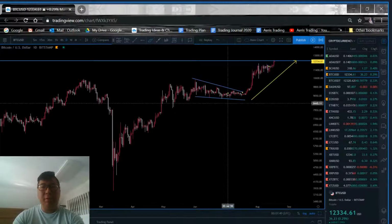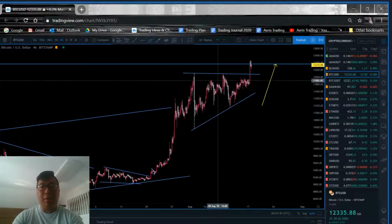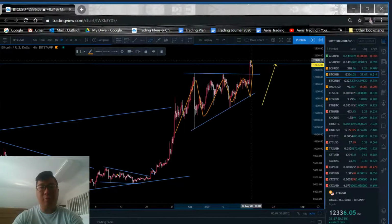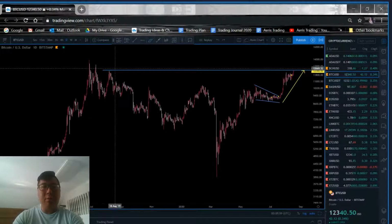Looking at Bitcoin, again, very similar to Bitcoin Cash, of course. This is a larger structure that I've been talking about. We have that push to the upside. We're just consolidating much longer and deeper. Nevertheless, we're still getting this push up, and we're reaching this kind of a next daily top now. And really, we're very close to the all-time high.